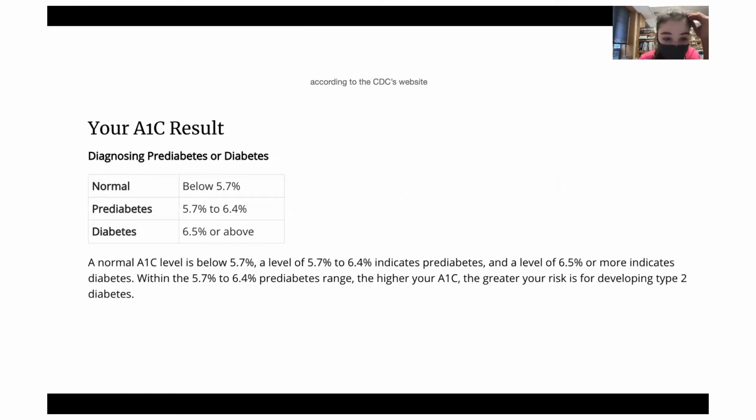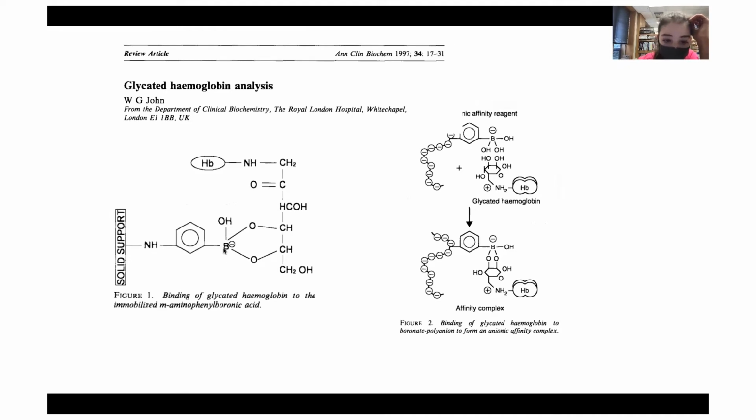So it turns out that this boronic acid has these two OH groups, and the sugar product has these two OH groups, and they can actually react to form this product, and this will get it stuck onto the column, and then you can unstick it afterwards. And so there are various methods that use this sort of thing.